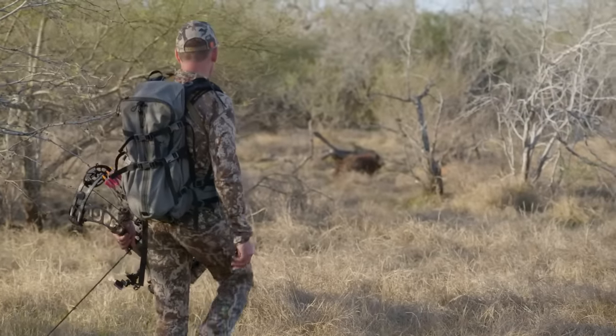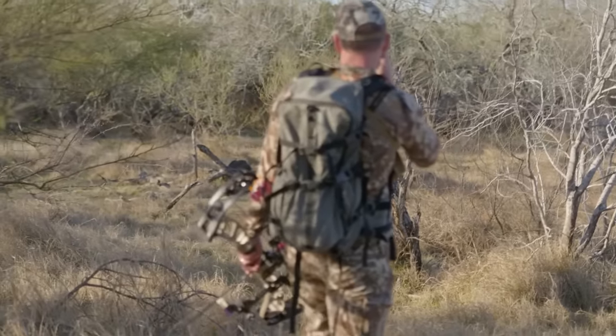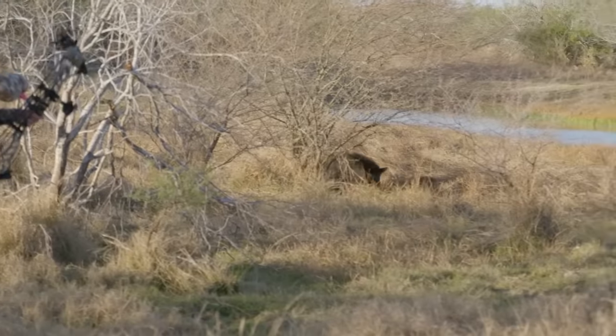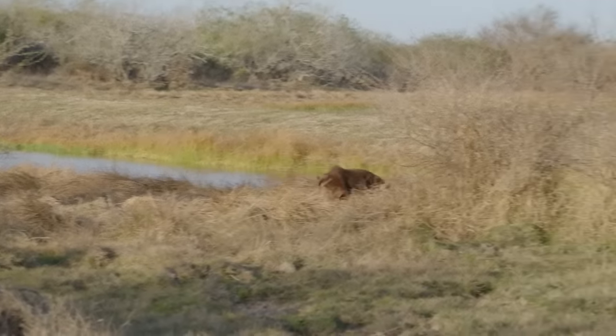Like we saw with Troy's hog, it's a mix of still hunting and spot and stalk to get within range. It's almost as if the pigs know to put foliage between themselves and me. Getting an open shooting lane is going to be a combo of persistence and luck.